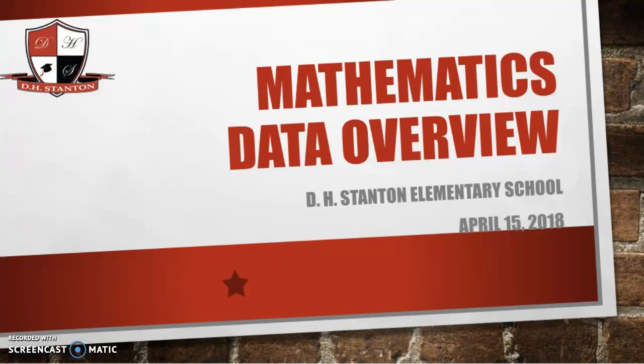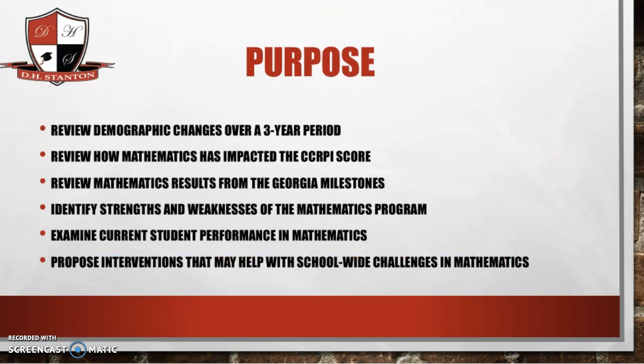This is a mathematics data overview for D.H. Stanton Elementary School, April 15, 2018. The purpose of this data overview is to review demographic changes over a 3-year period, review how mathematics has impacted the CCRPI score of D.H. Stanton, review mathematics results from the Georgia Milestones, identify strengths and weaknesses of our mathematics program, examine current student performance in mathematics, and then propose interventions that may help with school-wide challenges in mathematics.